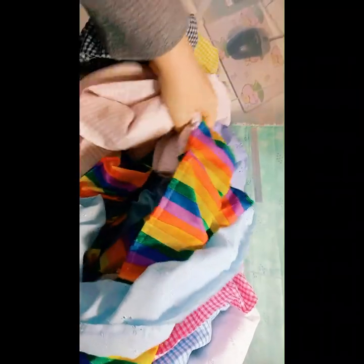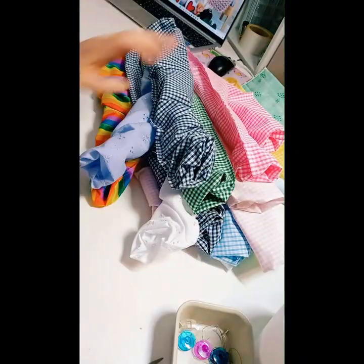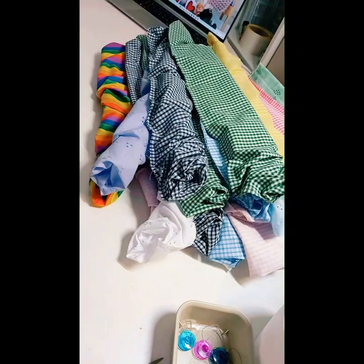Now I have this large tub full of scrunchie tubes which need to be turned right side out through the small hole that I've left, and I'm going to pile them up on the desk here ready for turning.